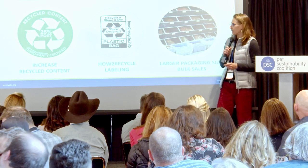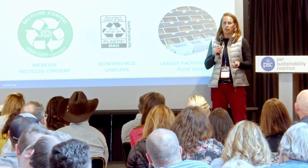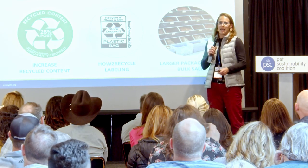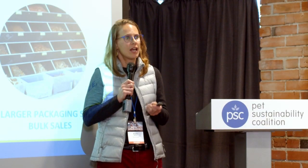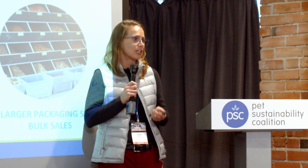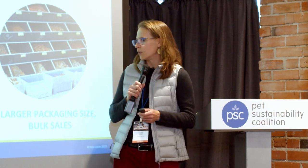Labeling is also great. We are supporting the How to Recycle label. Even if your product is not currently recyclable, put this on your label, because you're helping educate people about what to put in the bin, and we're getting a lot of contamination, a lot of that wishful recycling. And if you're able to educate people, hey, it's not recyclable, you're helping recycling succeed by keeping it cleaner and working more cost effectively. So we have seen some great brands step up and say, not recyclable yet.